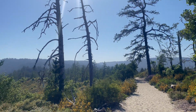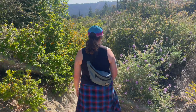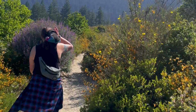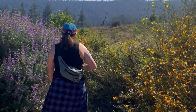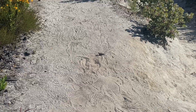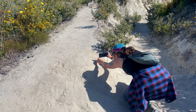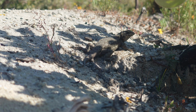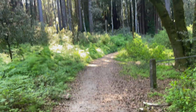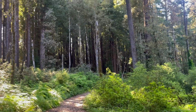Here we are on the Ridge Road Trail, looking at some ponderosa pines. Or is it coastal redwoods? What our front yard to look like one day. Still on the Ridge Road, but look at the totally different climate we're in. No longer a desert. Now we're back into the redwood forest.